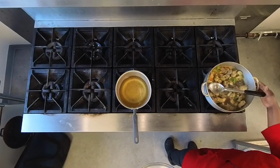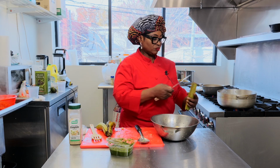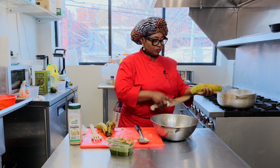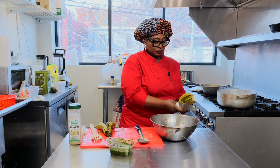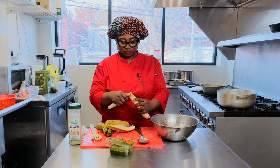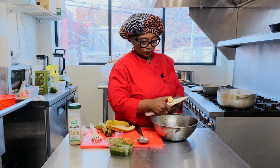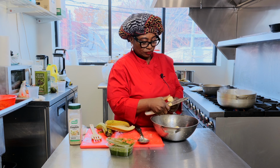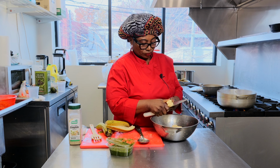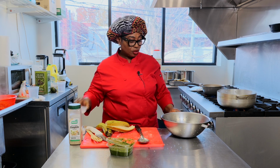Leave the pot open now so the steam can fizzle out. As usual, a pinch of salt.